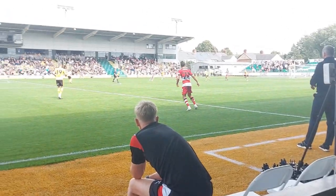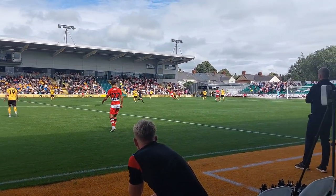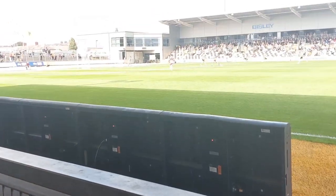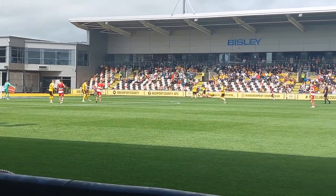I'm not usually used to watching Newport pinging balls around, you know, pressure, there's numbers up front, which is always what you like to see. The switch of formation has clearly worked. Look at all the numbers up front trying to get the ball here. It's incredible. Something I've never really seen.